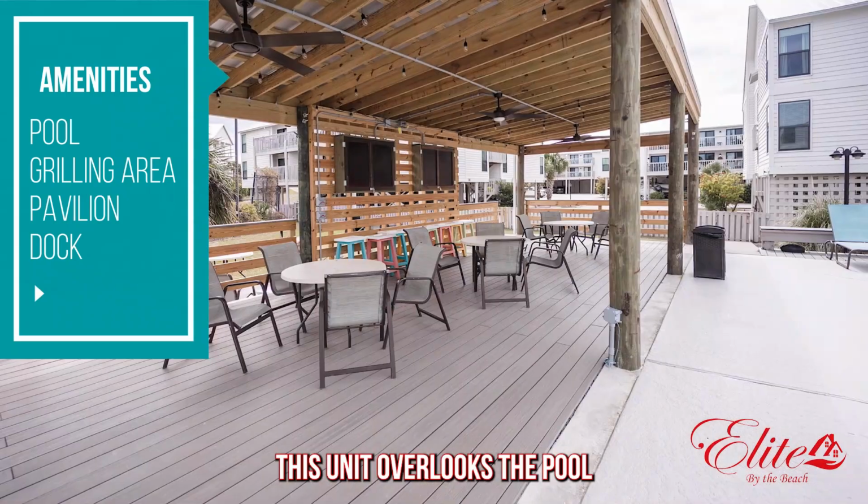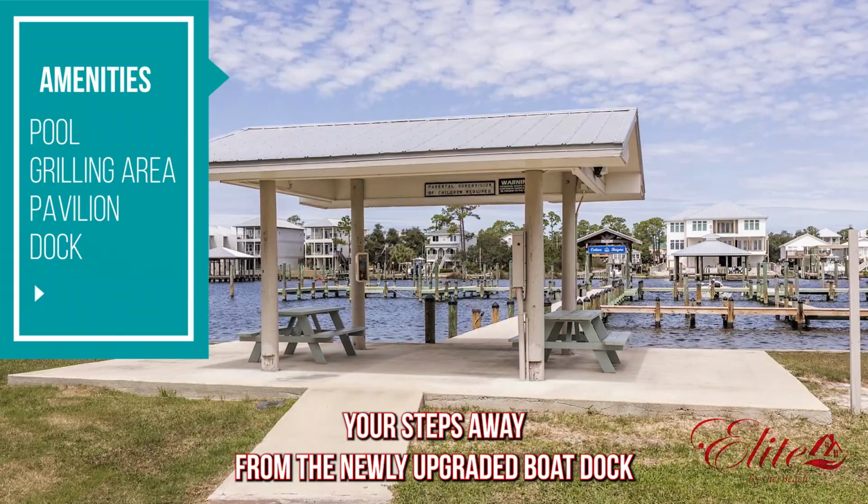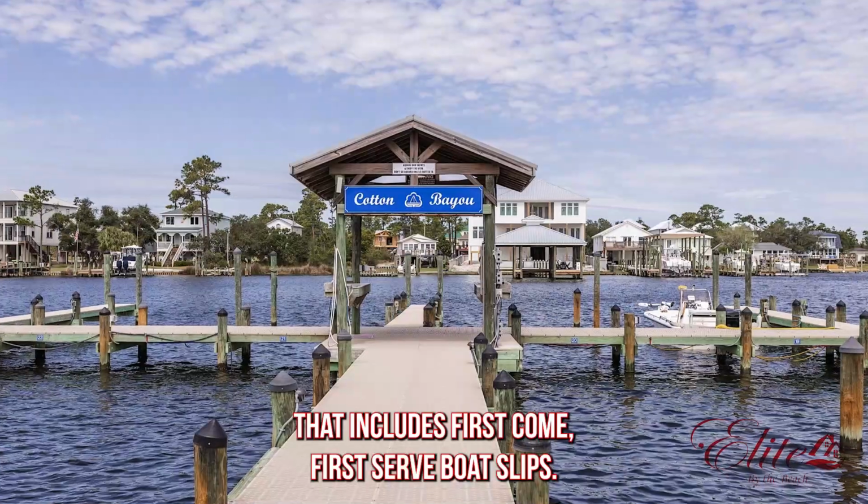This unit overlooks the pool, grilling area, and pavilion. You're steps away from the newly upgraded boat dock that includes first come, first serve boat slips.